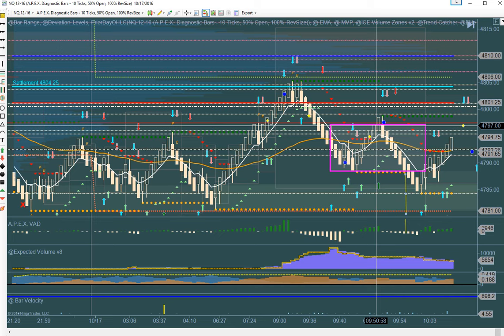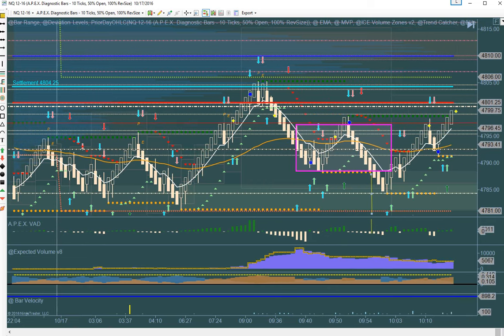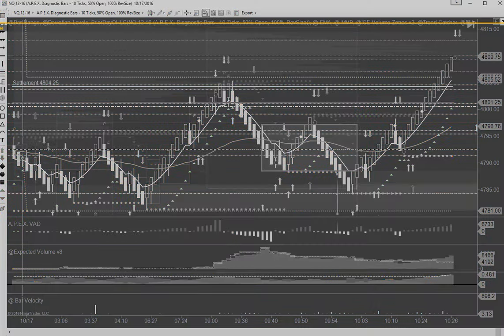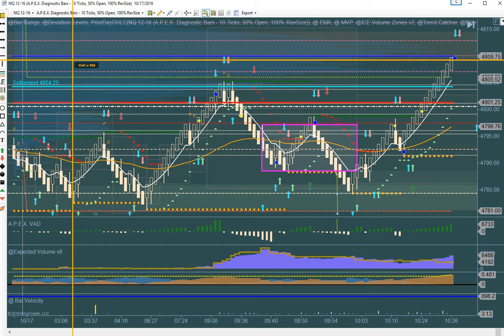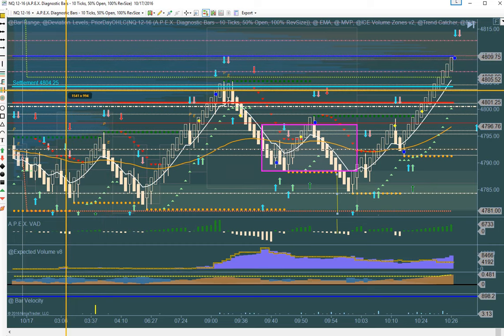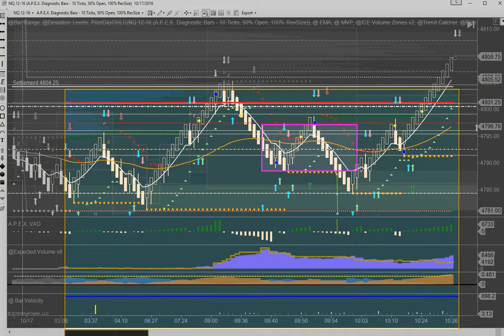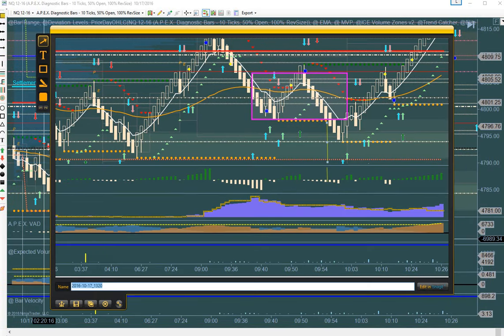Because it's kind of hard to look. I'm going to do a quick screenshot so I can show you a little bit better. I can make markups on the chart a little bit better, and I'll go over that one more time.